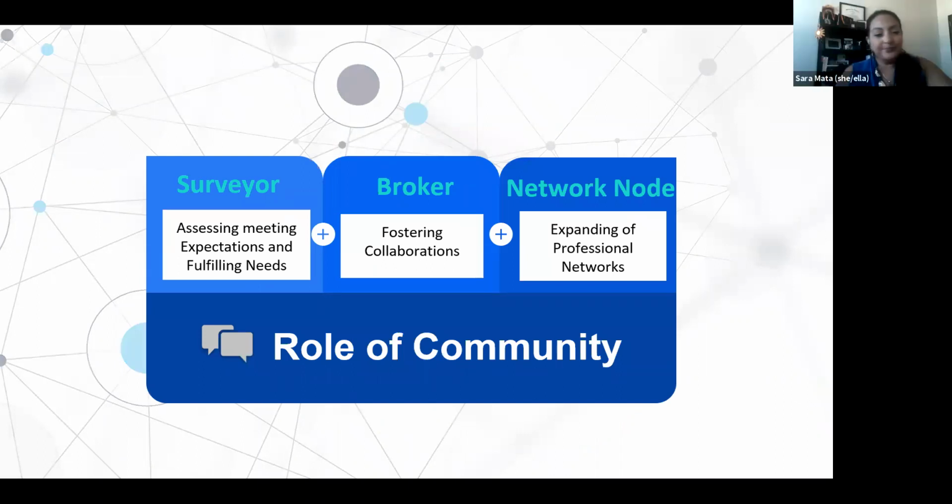Thank you, Kristin. The third critical component of a successful program coordinator is community. Within this component are 3 main foci: 1, being a surveyor of the current climate, 2, serving as a broker, fostering collaborations, and 3, acting as a network node. To inform the forecaster, a program coordinator needs to gather data by surveying how well the program is meeting expectations and fulfilling trainees' educational needs.